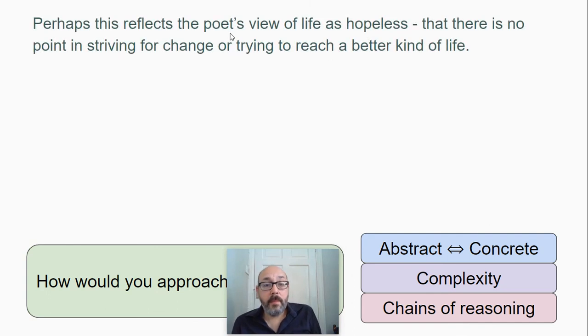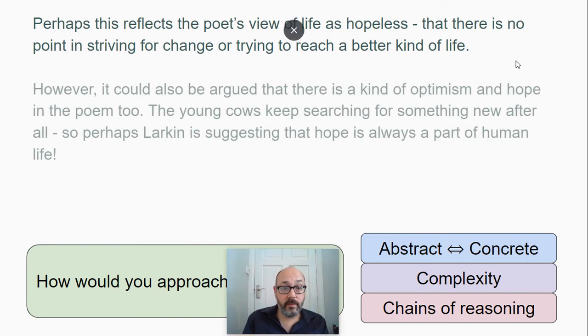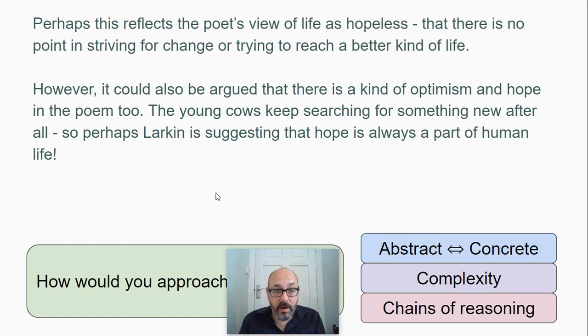On we go. Perhaps this reflects the poet's view of life as hopeless, that there is no point in striving for change or trying to reach a better kind of life. Okay, so here I am linking my ideas together with a perhaps this reflects. I'm moving on from one point to build in another point. So I'm making that chain of reasoning. However, I love howevers, don't you? So however is saying, okay, I'm bringing another point, a contrasting point.